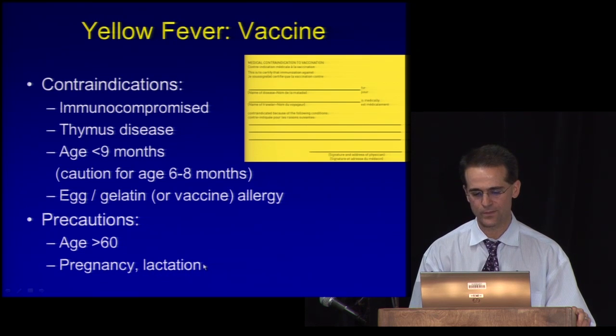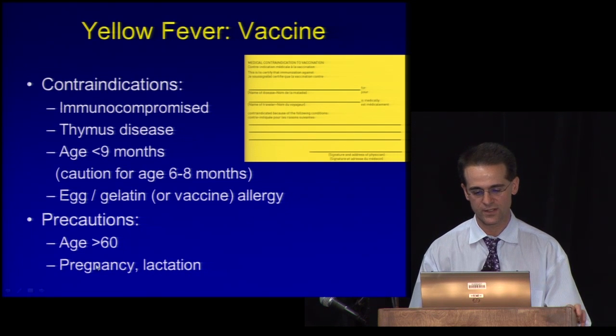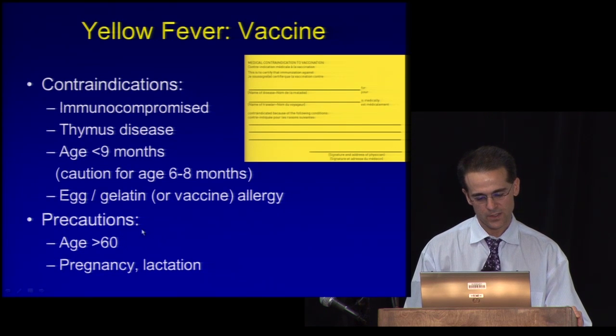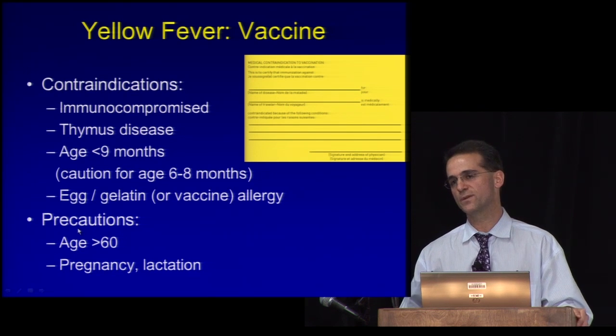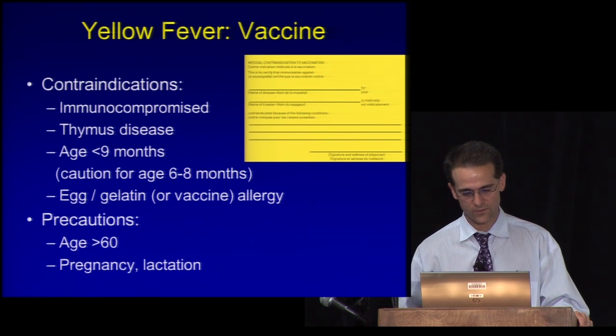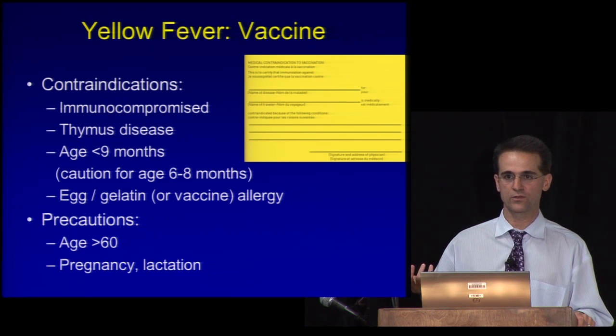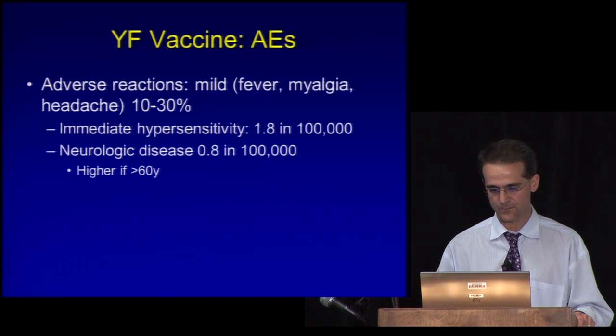Pregnant women and lactating women probably shouldn't get it, although that's considered a relative contraindication, so it's a precaution. And people over 60, it's not an absolute contraindication either, but this always involves an important risk-benefit discussion, in my opinion, because the risks of the bad things that happen with the vaccine are 2- and 3-fold higher for patients over 60 and especially in patients over 70.